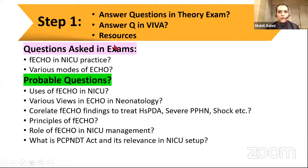We will also talk about some of the resources, and I will try to give you the headings. It is just a blueprint, a guide on how you can write your answers if these questions are asked again in future exams. What can the probable questions be? The probable questions can be: what are the uses of functional echo in NICU?